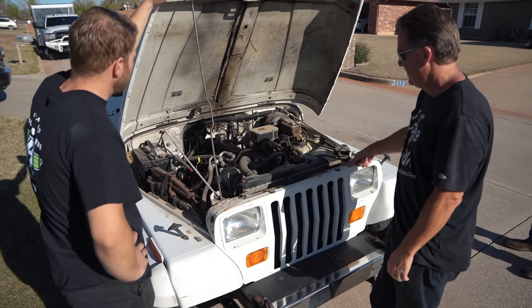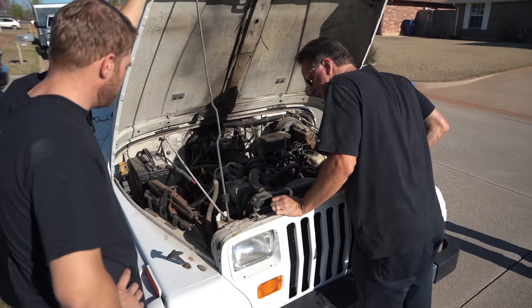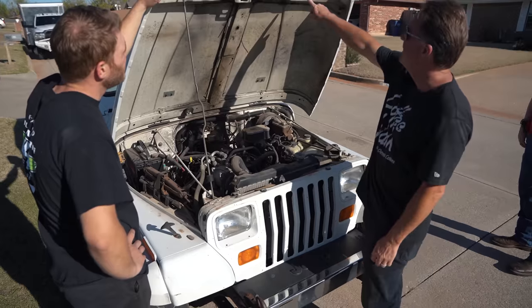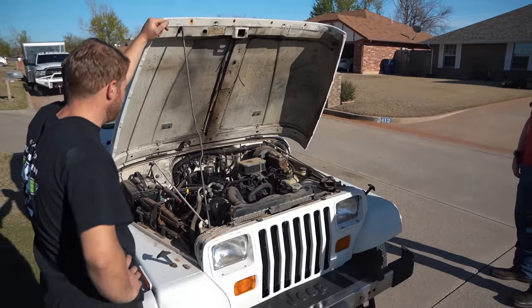That's it. And what else I like about this Jeep is Serpentine Drive. Look at that. California Jeep? Yep. Right there. See? Boom. Which means it hopefully is not rusty.